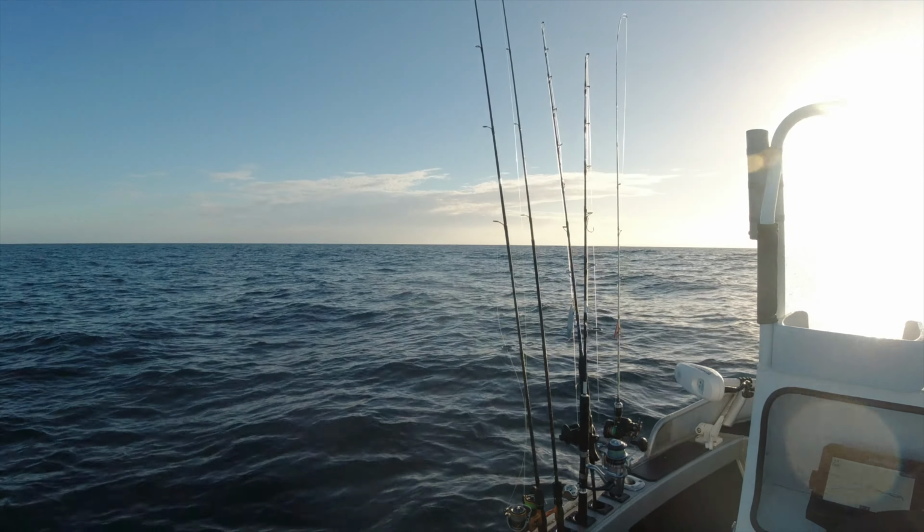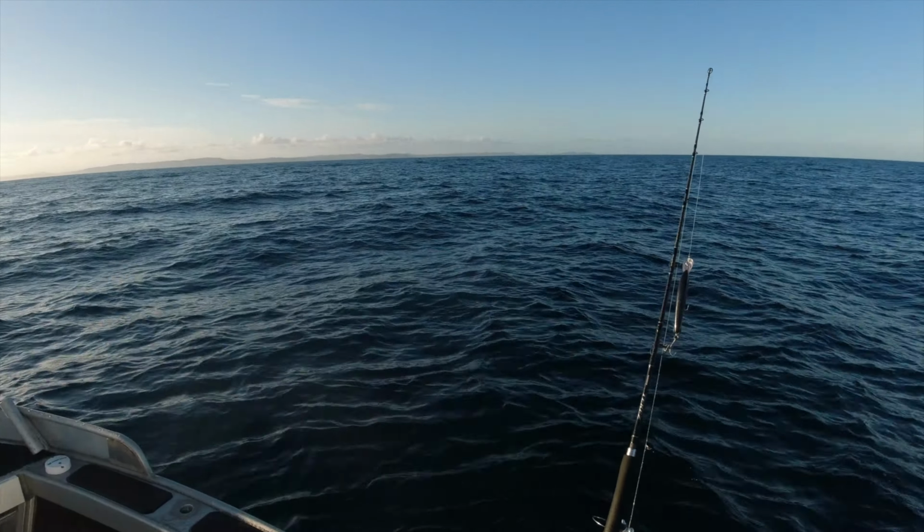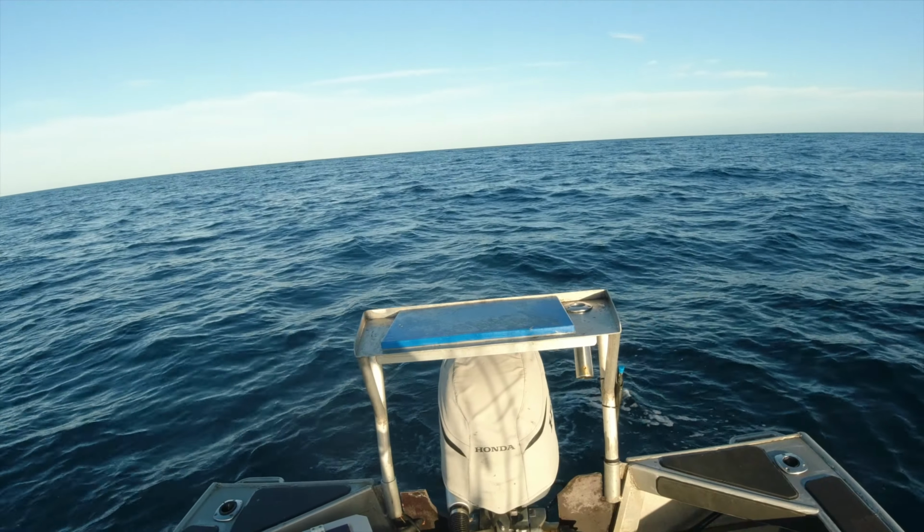Now I'm just on the run back in, trying to get back in before 7 o'clock. So I've still got a fair hike back in. It's 17 k's to the heads and then probably about 30 k's to Bobbin Head direct. But yeah, I'll bust back in. If I see any more bait, there's actually a lot of bait around Bolton's and in closer.